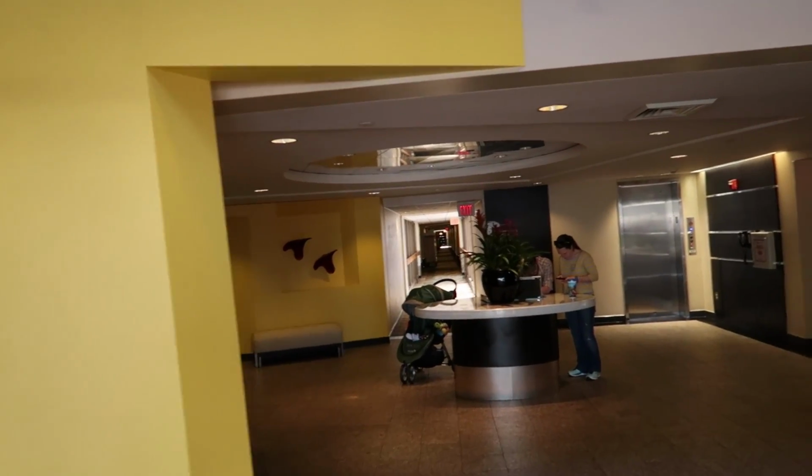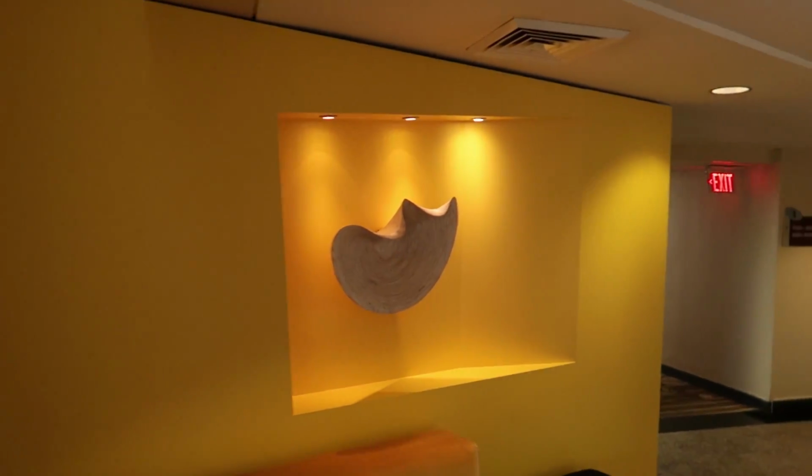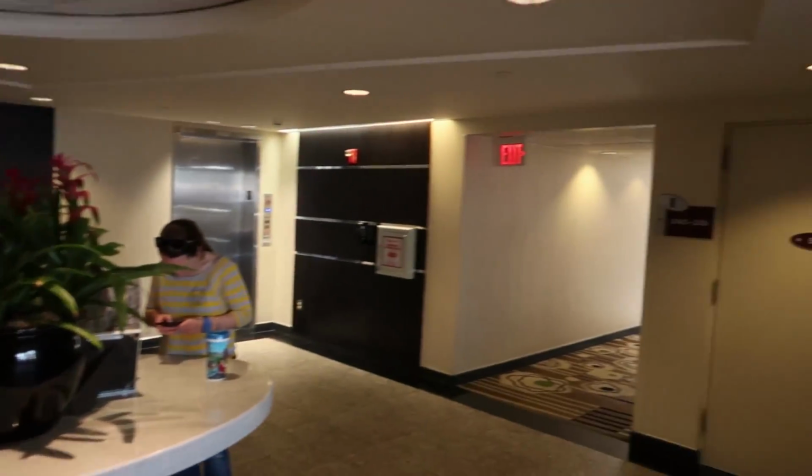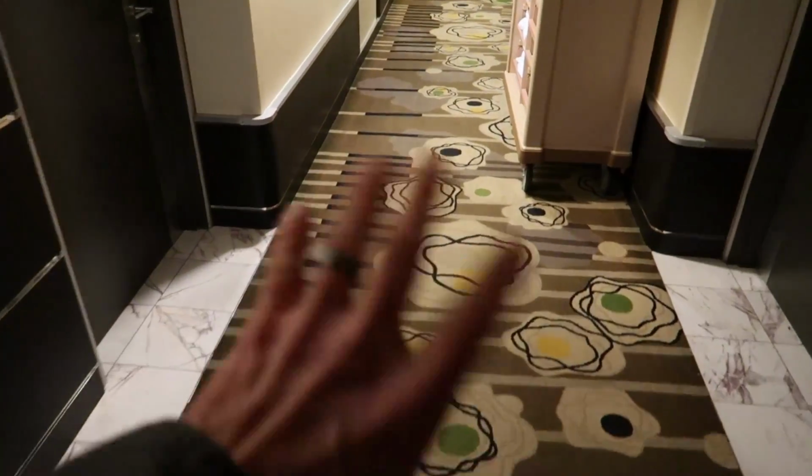Oh, look at that. Yeah, it's kind of like a main lobby with some fun art on the walls. Nothing else, just kind of a main hub for all of the different rooms. More fried eggs on the carpet through here.